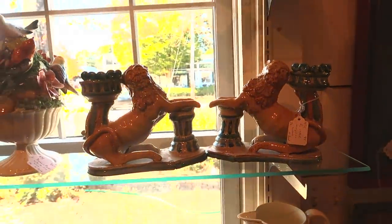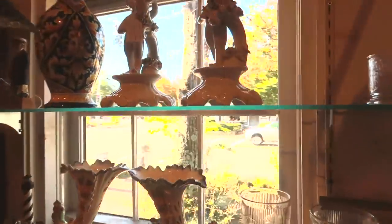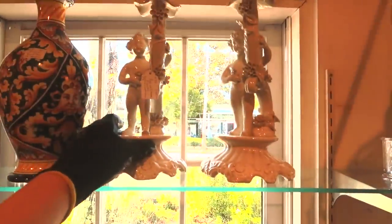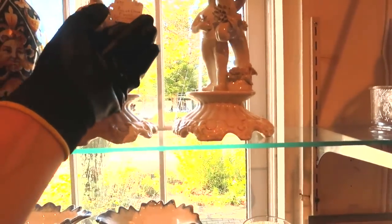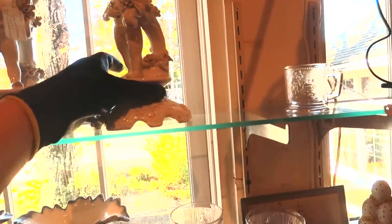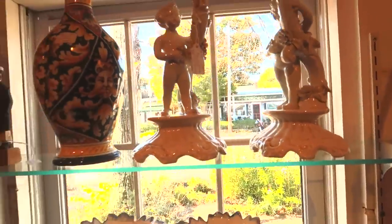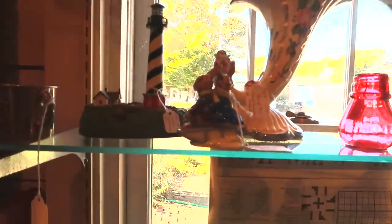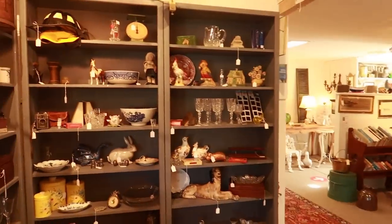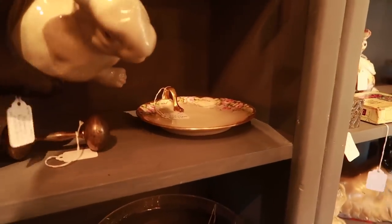Not sure why the Majolica has started to pique my interest of late. Oh, these make me think of a much simpler version of the ones that Stephanie has at the chateau. Aren't they beautiful? Is it $195 for the pair? Oh, I love those. But a bit pricey, but those are really lovely. And little bunnies. Ooh, look at the bunny. I can never have enough bunnies for Bunny Hall.